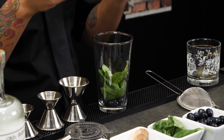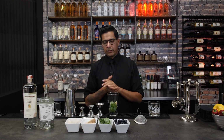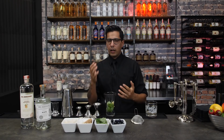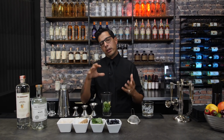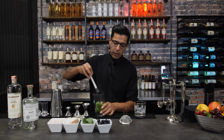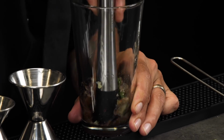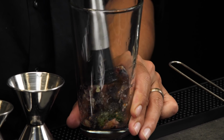A couple pieces now. Ginger is going to add a little bit of zest and spice texture to it, but it's not going to be a chili, jalapeno hotness. So it's just going to keep it balanced, and it's going to blend in with the turmeric once we add it in. So we're going to easily muddle this, just break that basil into it, let that ginger release.